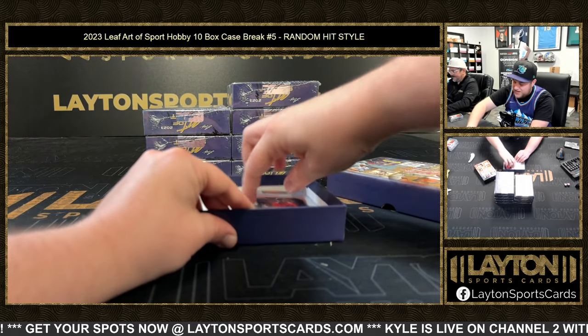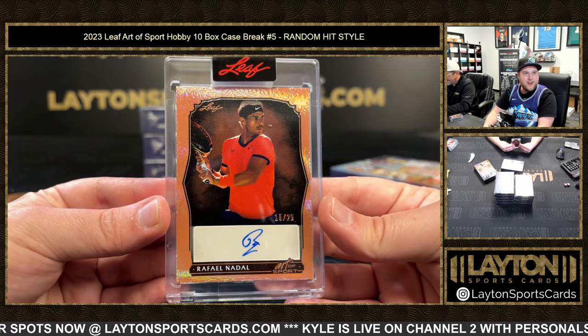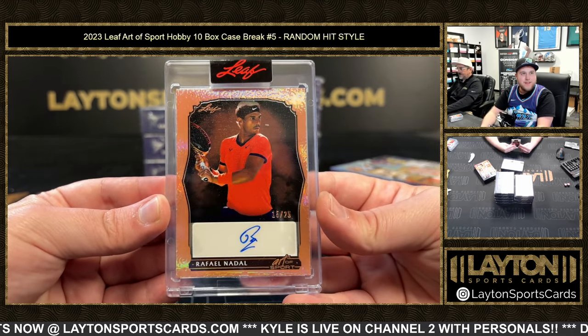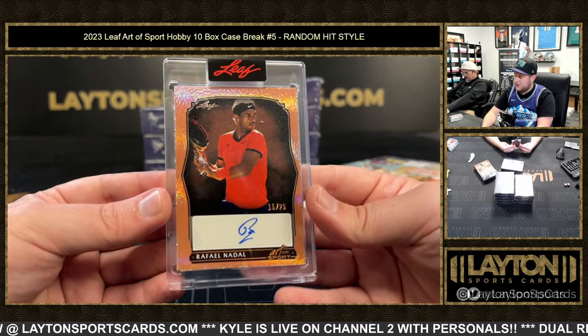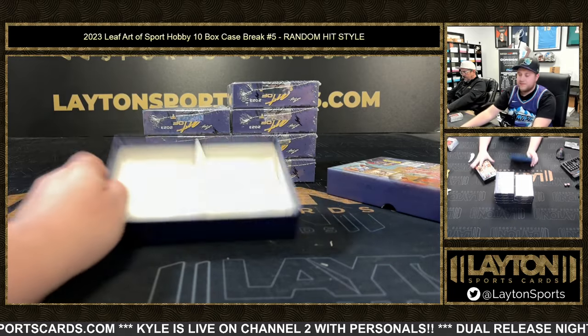That's awesome. 15 of 25, Rafael Nadal on the auto. Congrats and good luck on that one, everybody. 15 of 25, Rafi Nadal. So awesome, dude.